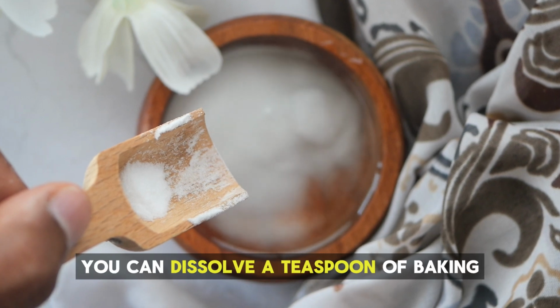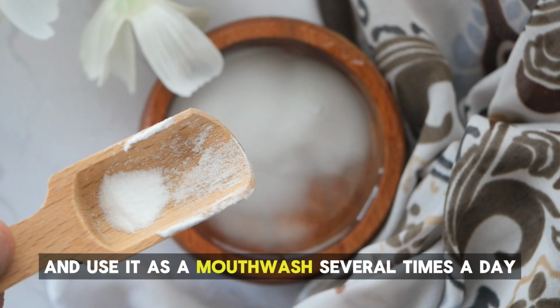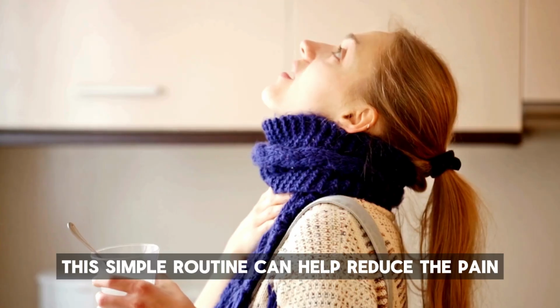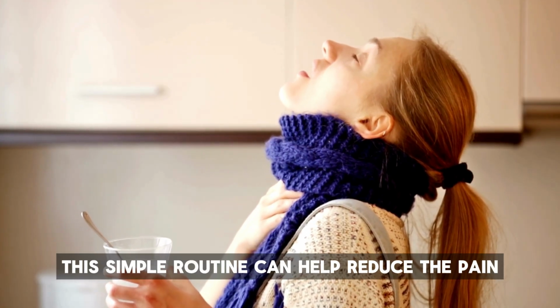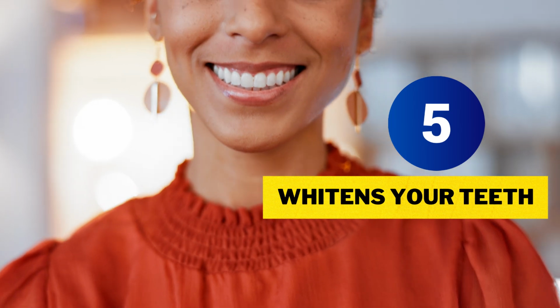Alternatively, you can dissolve a teaspoon of baking soda in a glass of water and use it as a mouthwash several times a day. This simple routine can help reduce the pain and promote quicker healing of canker sores. Number 5. Whitens your teeth.